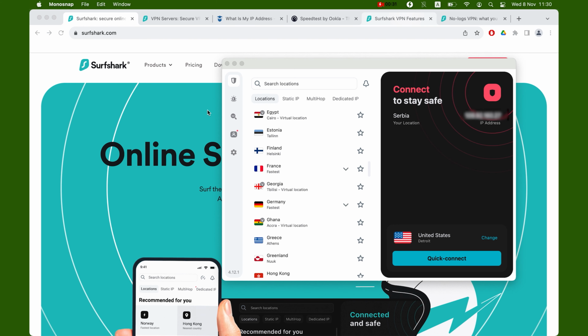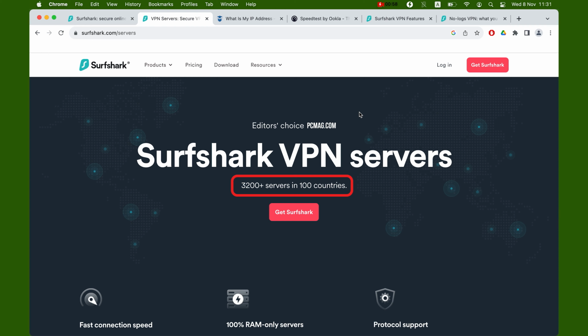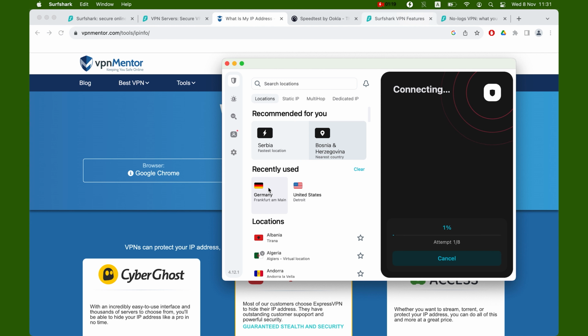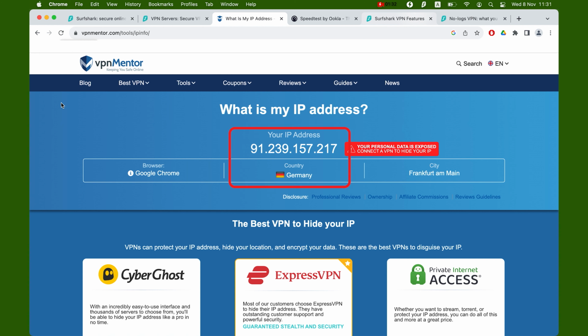Let me start by saying that Surfshark has a huge server network. It works in over 100 countries, meaning you can connect from basically anywhere in the world on your Mac. It's also pretty fast too. I was able to browse, stream, download files, and play way too many video games than I should without any noticeable decrease in speed.